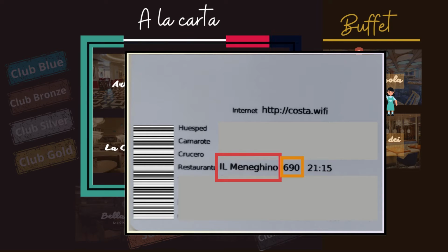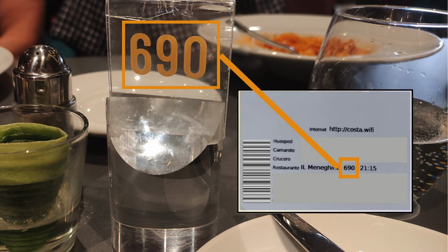Restaurant. Table. Hour. We were assigned table 690 at the Meneghino Restaurant. We had the second shift which is at 9 p.m.